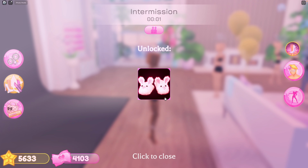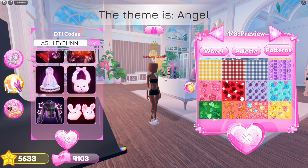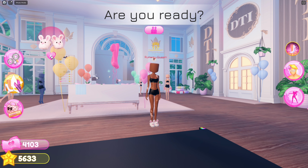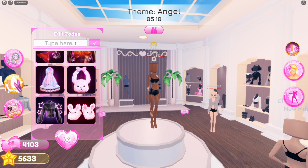But we got the bunny little shoes. Let's see if we could put them on. Okay, they're cute and whatever. These are really cute. I like them. Okay, let's take them off real quick. Okay, y'all, the next round started for the others. We have 5 minutes. I think we'll be fine. But I'm so glad these shoes work, because they're so cute.